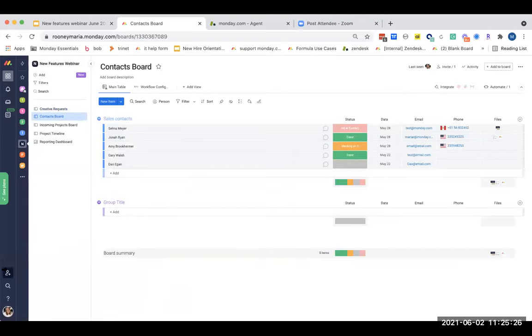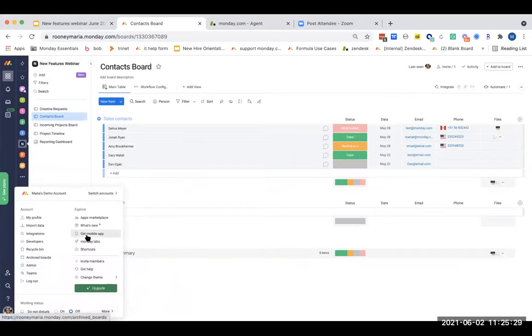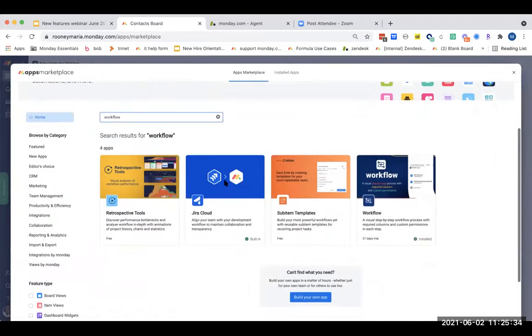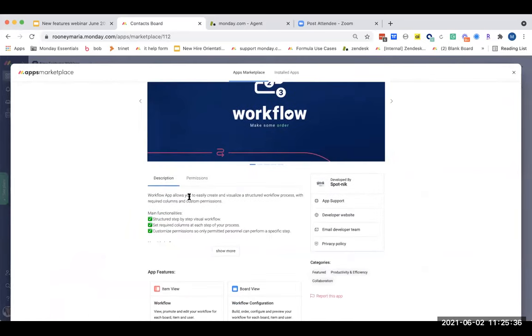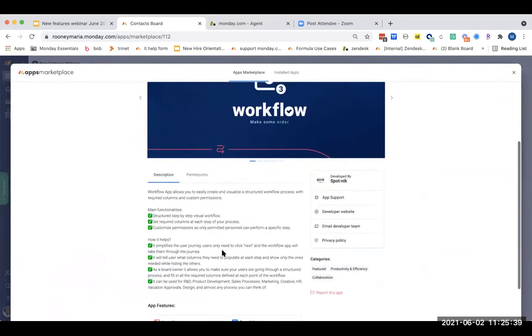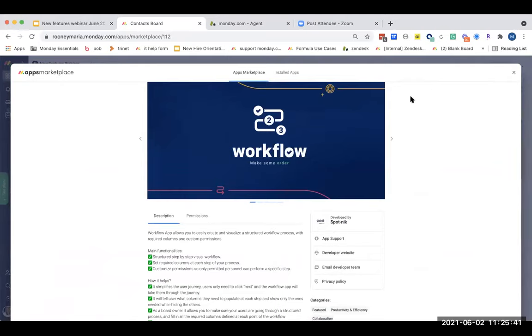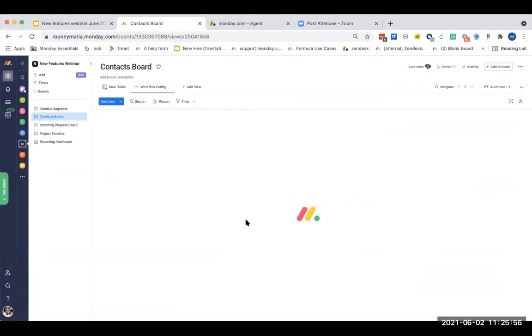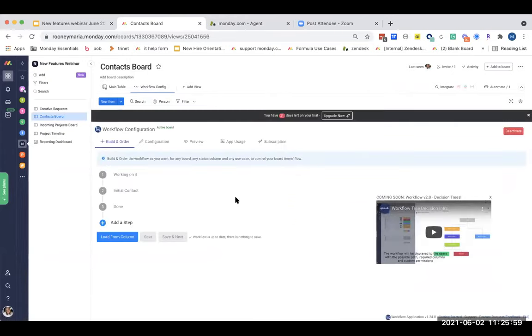So the workflow app allows you to bring some additional order into how the columns on your board are filled out. And you can go to the apps marketplace to find the workflow app with a lot more information about what this does from here. So what it does is allow you to set up a structured step-by-step visual workflow with required columns as well as customizable permissions. So this gives you the ability to simplify the user's journey as they only need to click next, and the flow that you've set up within the board and within the app will do the rest.